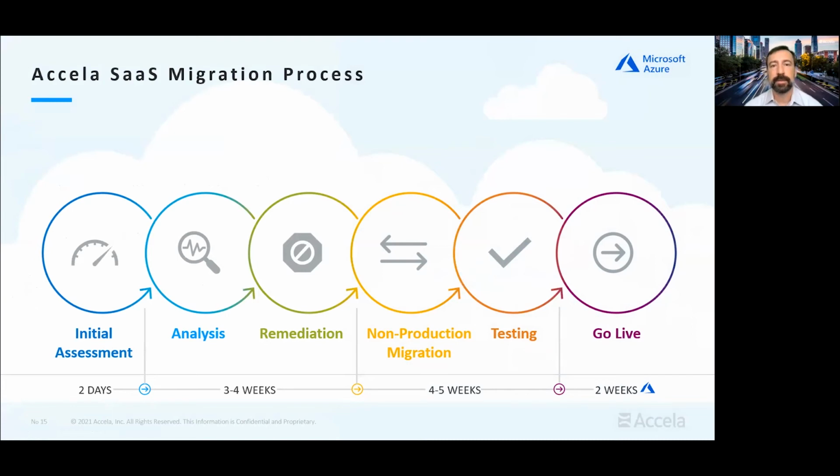So in terms of our methodology, this helps to explain it. We start with an assessment, and that's really just primarily a report that we run, an SSRS or Crystal report that'll provide a wealth of information about your system configuration. Once we have that, we'll review that with you, and that really becomes the basis of scoping out a migration project. So if we decide to go ahead with the project, the first step will be analysis.